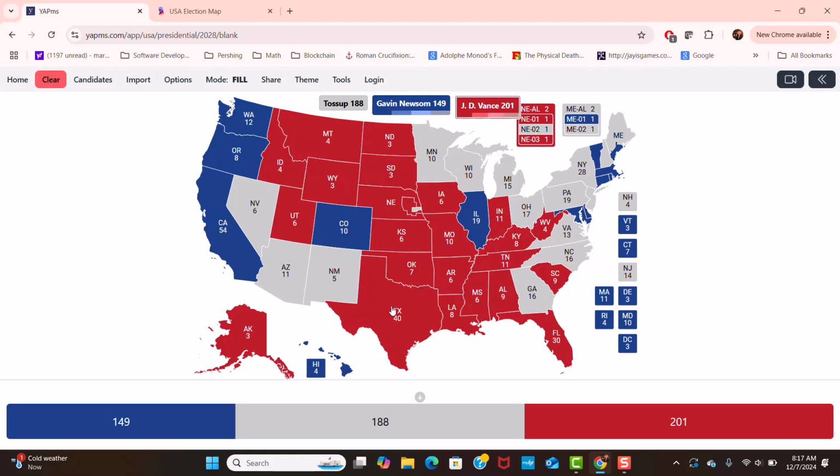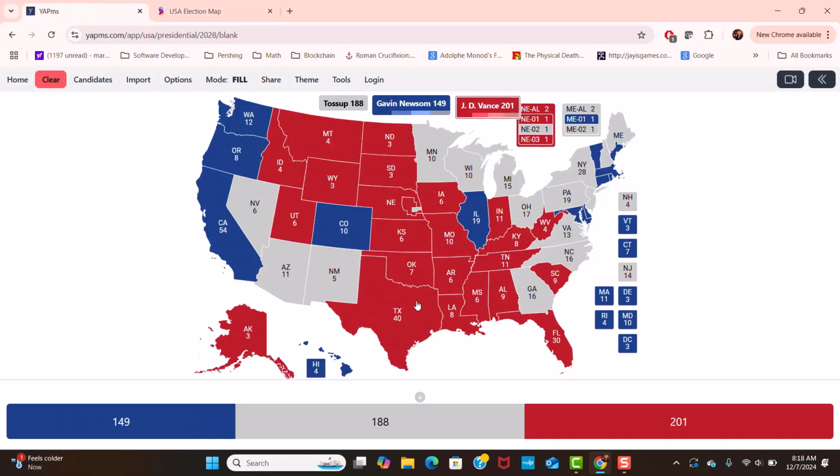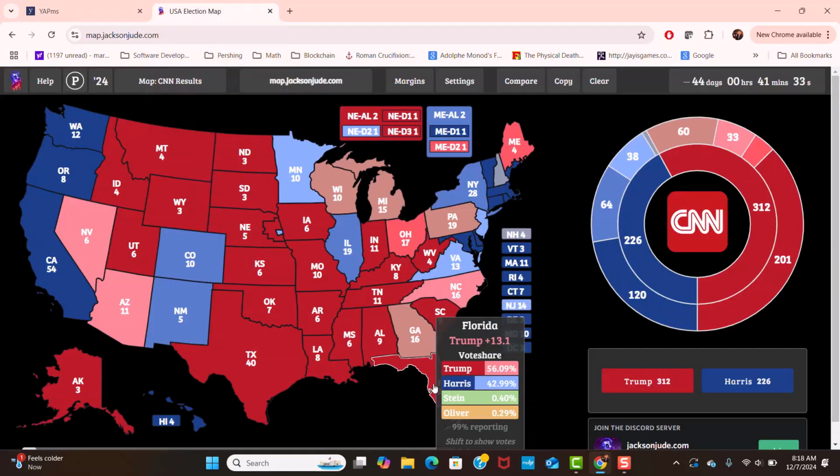Now, I did put Texas and Florida into the safe electoral column. If you look, you see that Trump won Texas by 13.7%, which is a big margin considering just 4 years before this, he only won it by 5.6%, about an 8-point shift to the right. So I do believe Texas will stay above that 12-point threshold needed for a Republican to win it by a safe margin. And then the same with Florida.